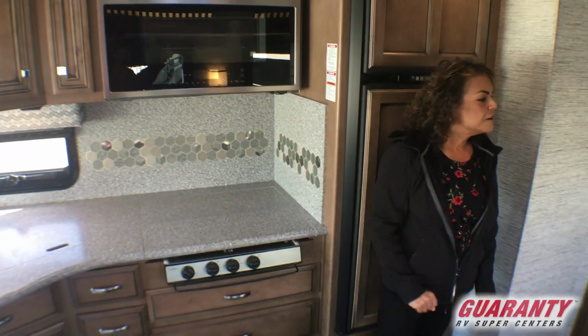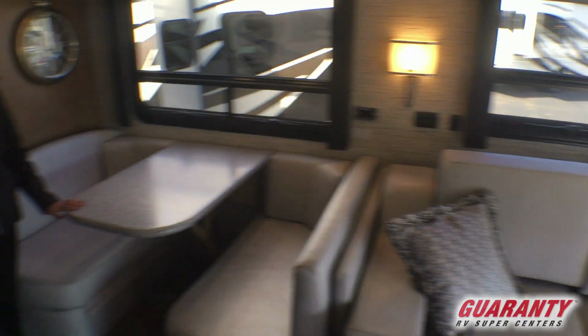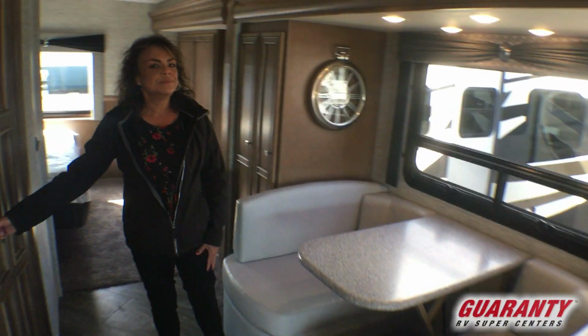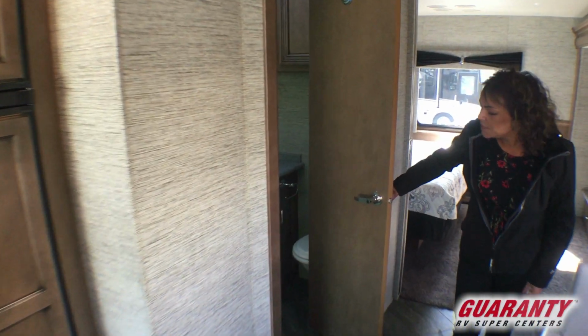These 2 seats in the front turn around. This booth right here does come down, so you have extra sleeping right here. Got a space-saving door for the bathroom right here, so you can still get through the coach when it's all shut down. Slides are in.